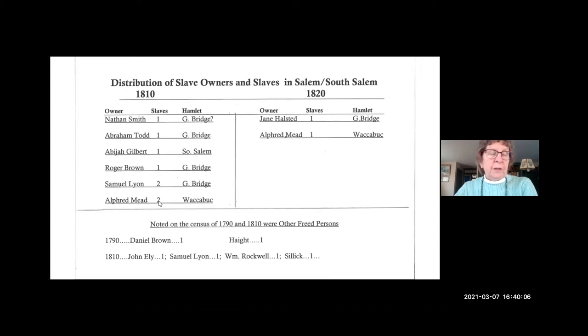And you can see that ten years later, he's down to one. Jane Halsted was the wife of Michael Halsted, who we saw back in the 1790 census, who had three slaves, down to one, and that one is owned by his wife. Also noted on those two censuses were other freed persons, and we really can't tell whether they were freed slaves or whether they were just indentured servants or what they were.